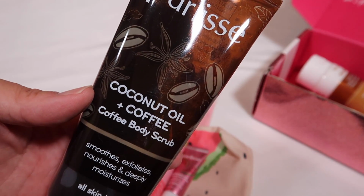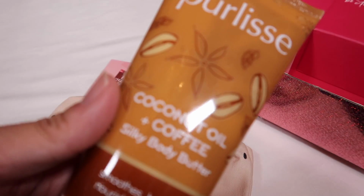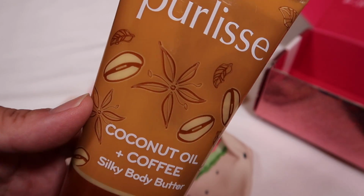Let's smell this first. Let's smell if this smells like coffee. You guys know me. If it says coffee, I want to smell like coffee. So let's see. I don't know yet. It doesn't really smell like coffee. It's terrible. And this is the body butter, silky body butter. And the body butter is $24. The coconut scrub is $24.